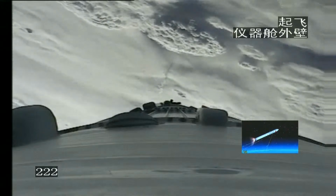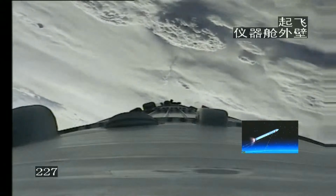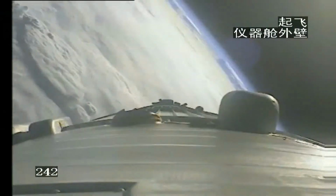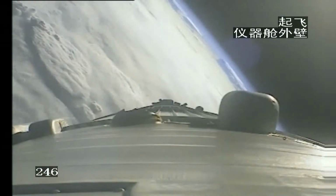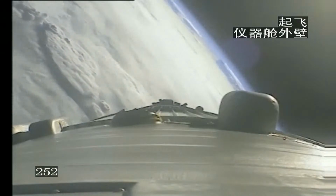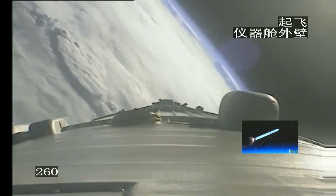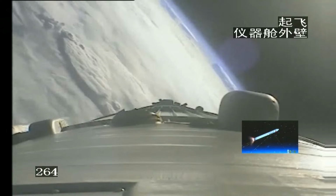So now it's the flight of the first stage. As I mentioned, the first stage has 2 rocket engines using liquid hydrogen. Here is a 3D animation, and back to the video from the installed cameras. At the moment we can see the fuselage of the first stage, and as I mentioned, we have 2 rocket engines, each with a thrust of more than 50 tons.